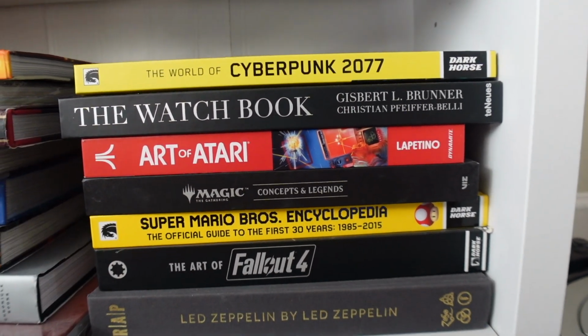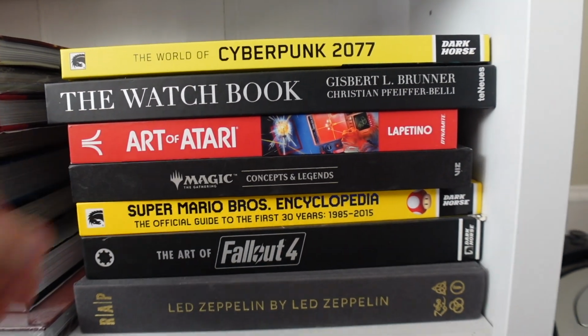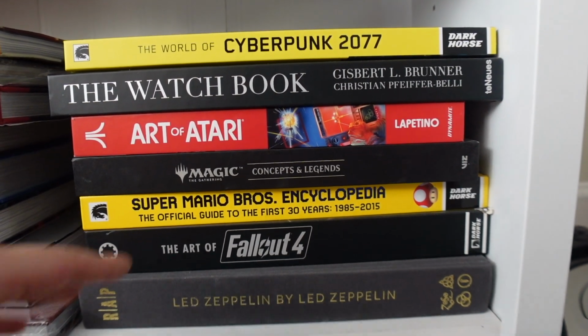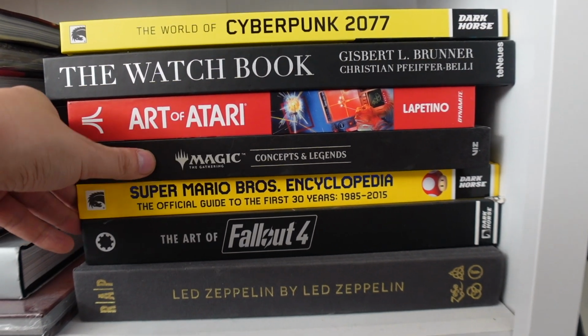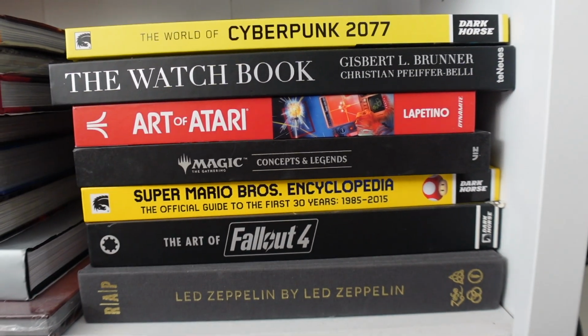This is a good art book too, because a lot of the Magic the Gathering cards have really good card art, right? So I really like to have a book just based off of the card art, and maybe some tidbits and some facts. So really good book as well for Magic the Gathering fans. I really recommend this book, Concepts and Legends. Really good book for people who like MTG art.